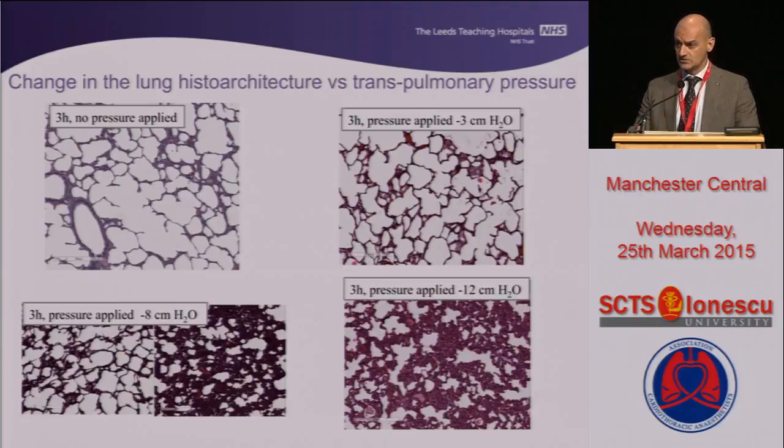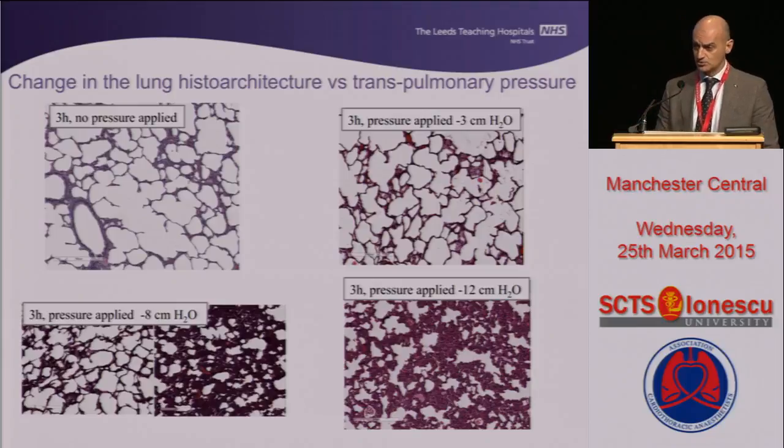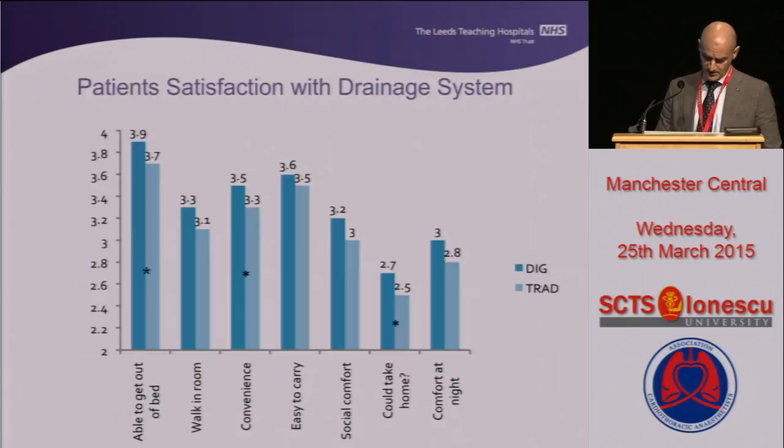lung after resection, and I think it is important to work with industry and companies to try to produce this kind of device that is able to stabilize the pressure and allow a soft re-expansion of the lung, perhaps, minimizing the risk of over-distension, which is at the base of most of the pulmonary complications after surgery.